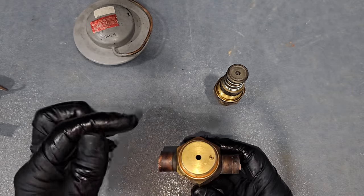I'm going to put a link in the show notes to the tech document from Sporlan on how these valves operate. It's really not a difficult process. And you guys saw my cutaway. They're really not that hard. It's just an LAC valve, okay? So there'll be a link in the show notes of the video. Check it out. And that's pretty much it.